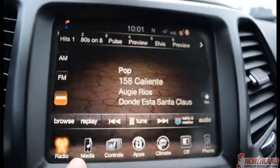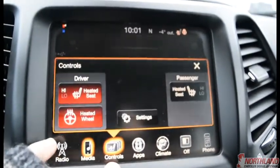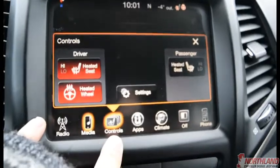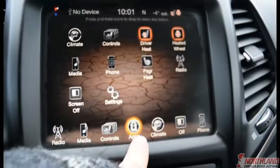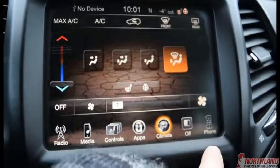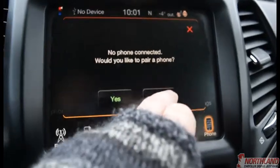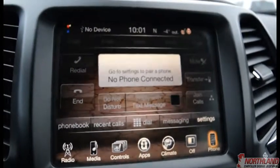You also have your media tab if you have a phone or device hooked up through Bluetooth. You have your controls over your heated seats for you and your passenger, as well as your heated steering wheel. You got your apps here, you can get through all your stuff through there, or you got your climate control, you can change all your climate stuff in there. You can turn it off if it's too bright, and then you can also have your phone hooked up through Bluetooth and whatnot. You can do all your stuff from there.